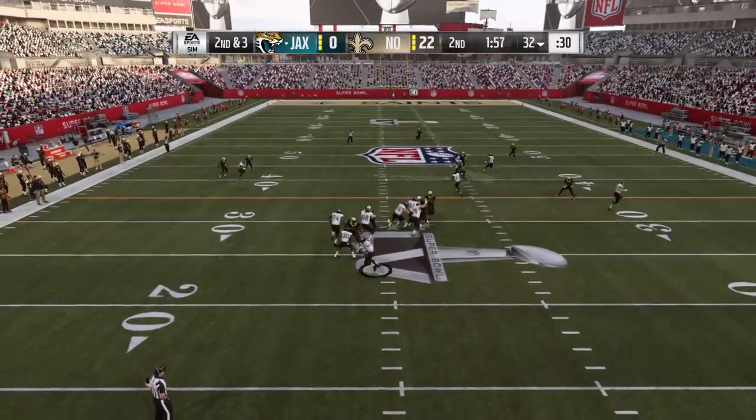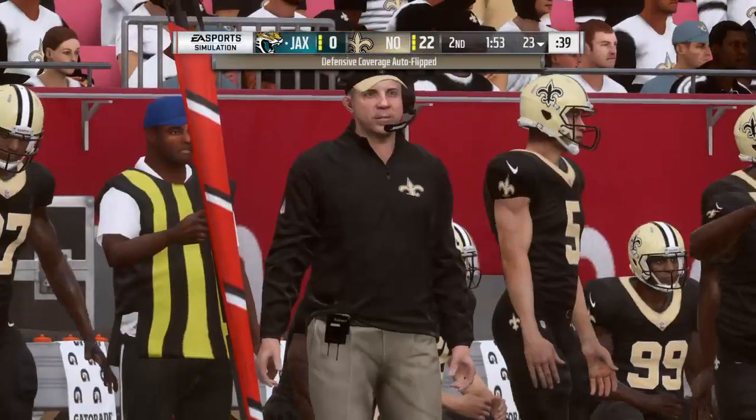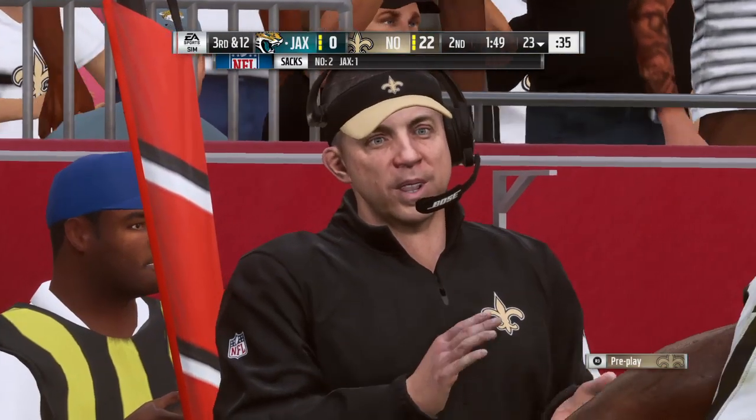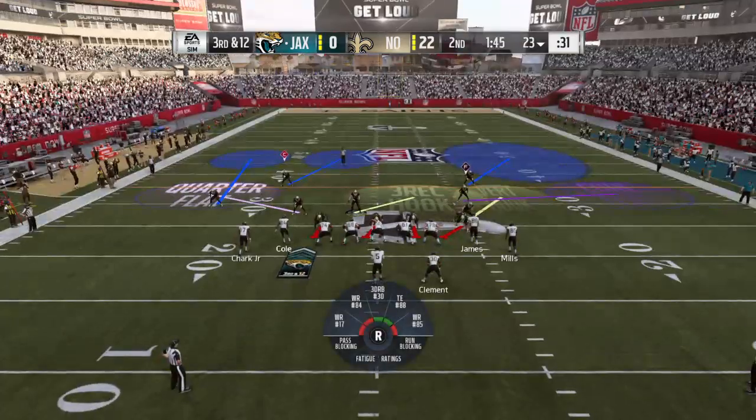Now Bortles, and he's taken down here by the Saints. Demario Davis, he's the one that got to him. He takes him down for a loss of 9.